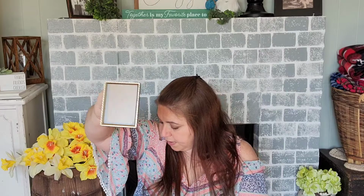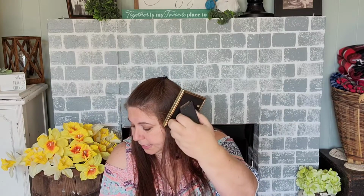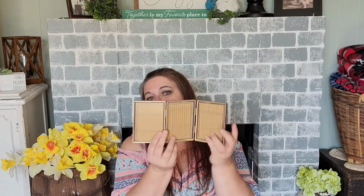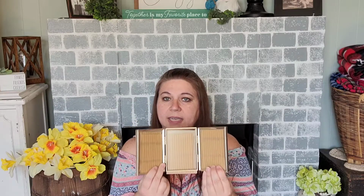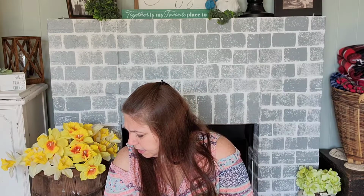As always, I'm always on the hunt for these little brass picture frames. This is a 3x4. And this one is an easel back, and it was 50 cents, and it is listed for $7. I also have the triple frame, 3.5x5. This one does not have an easel back or a way to hang it. This one just sits on a stand. And this one was also 50 cents, I think. Yes, and it's listed for $12.